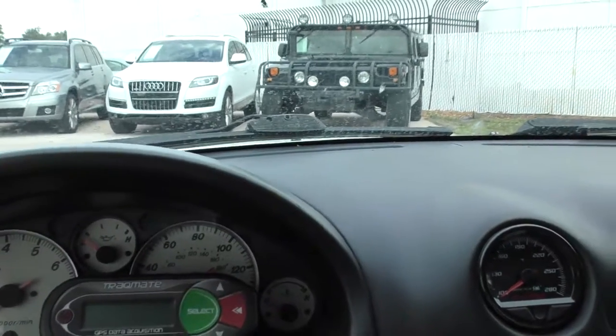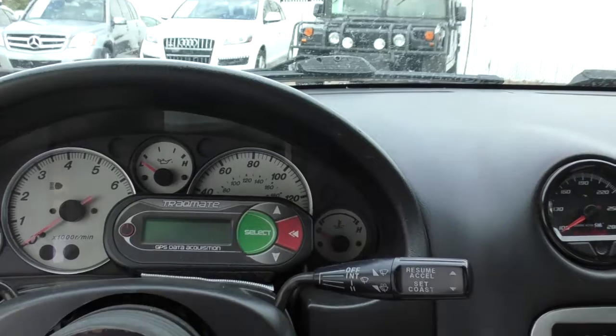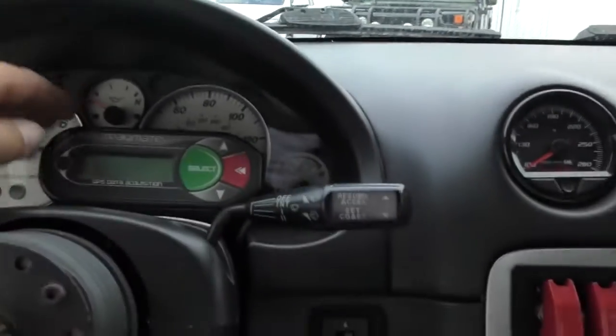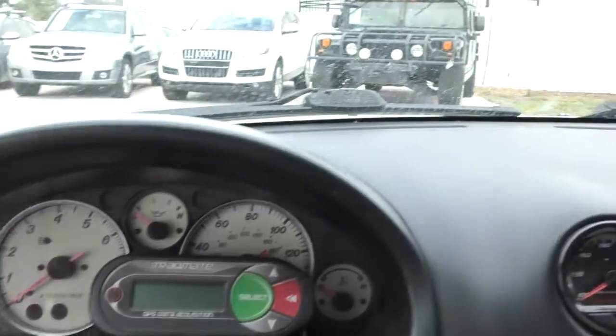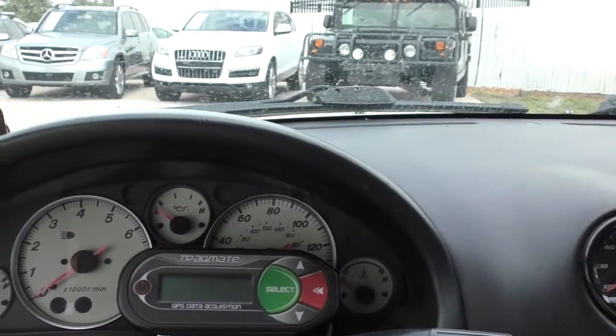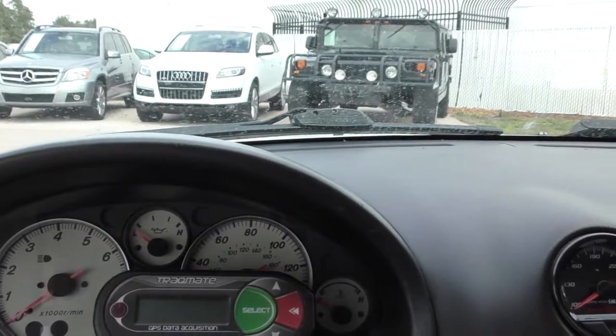Now, I'm cheap, so I don't have the big TrackMate system with the custom digital dashboard. I may get that soon, but I don't have it yet. But anyway, this thing is the data version of that. So what this will do is it will record my lap times, as pathetic as they are, and tell me how slow I'm going around the track.